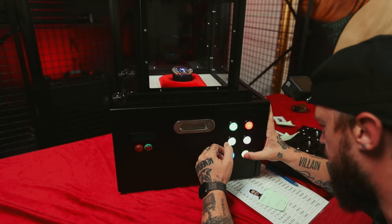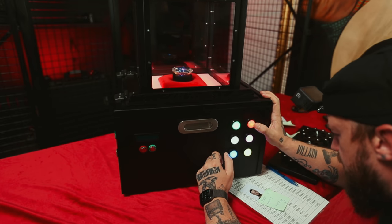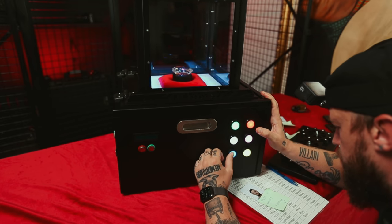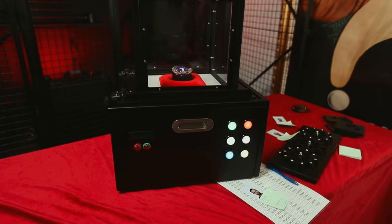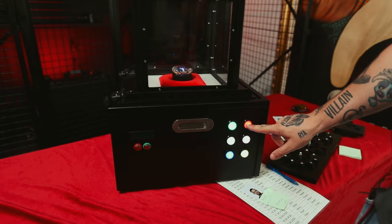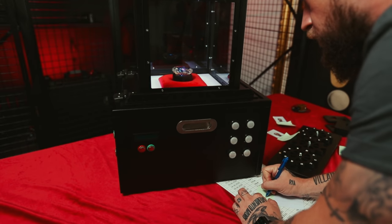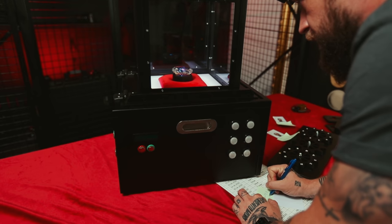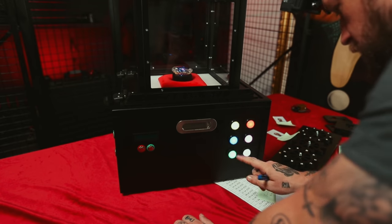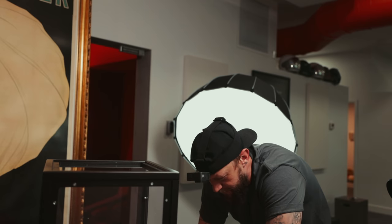White, yellow, purple, blue, red, green, blue, white, yellow. Red. Darn it, missed one. Green, white, purple, red, blue, yellow, white, green, red, yellow. Because normally you'd be like four people solving this, you know what I mean? And this is, I'm by myself, so I gotta write them down.